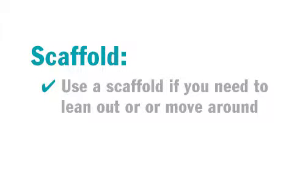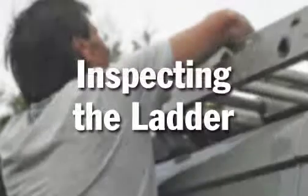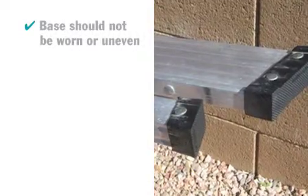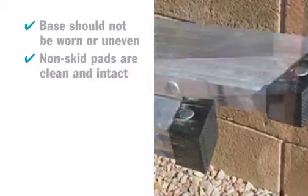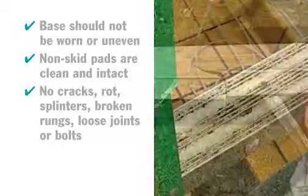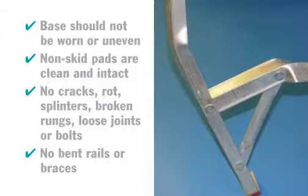Scaffold. If your task requires you to lean out or move around, a scaffold may be a better choice than a ladder. Once you've selected the appropriate ladder for the task, examine it carefully to identify any defects or other issues. Check to ensure that the base is not worn or uneven and that non-skid pads are clean and intact. Look for cracks, rot, splinters, broken rungs, loose joints or bolts, and bent rails or braces.